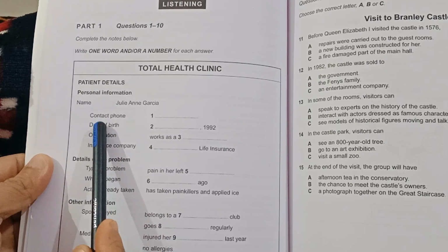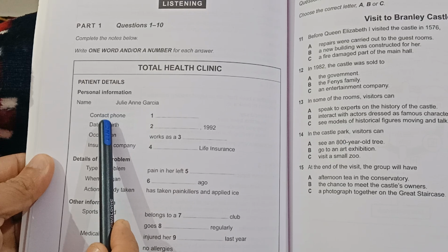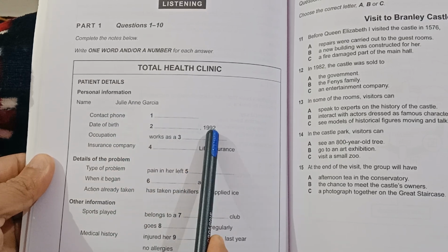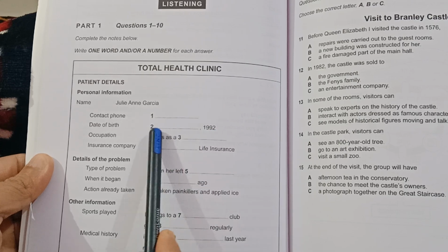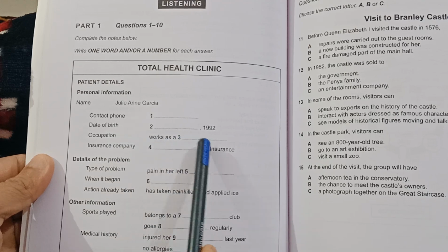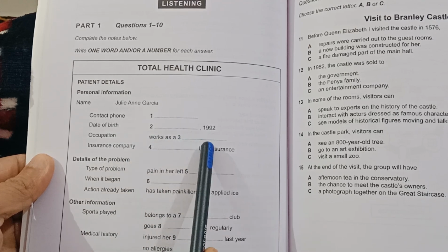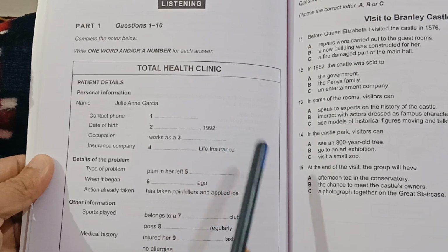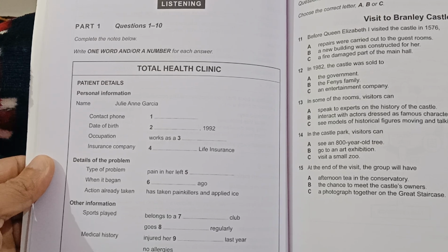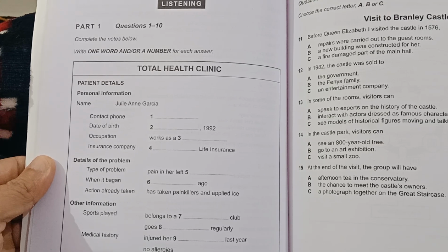For example, contact phone. So naturally, it will be like a phone number. Date of birth. Okay, the year is already given. You have to write other things like day and month. Occupation, work as a dash. So working as a dash may be a manager, receptionist, salesman, accountant. Such kind of things you will ask your mind. You have to make some ideas. You have to create some estimations or judgments about what could be the probable answers.